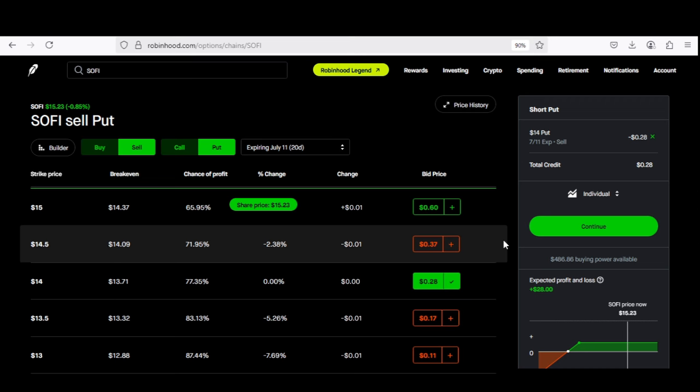I'm not going to go into too much detail about these option strategies because I do have several videos on the channel if you want detailed explanation of how the trade is going to go. Now, that's one option strategy. The cash secured put is also known as a bullish option strategy. So if you're bullish on the stock, you should definitely consider this option strategy.